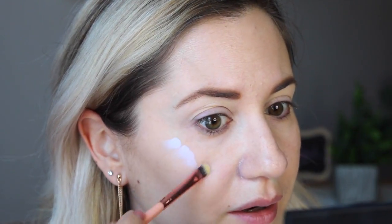So yeah, I guess I'll put it here. We'll see how it looks with the foundation. It's for any areas of your skin that have dullness, but I don't know.